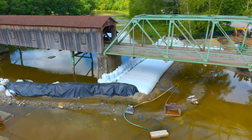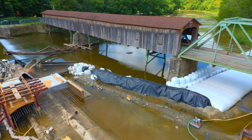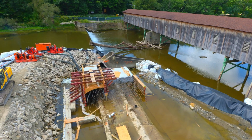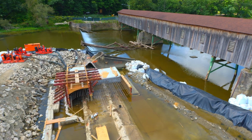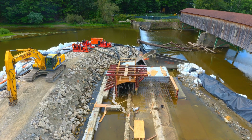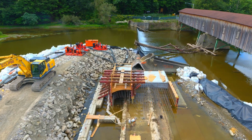They had a huge crane in here when they were cutting up the old dam in sections and then hauling it out. That's how they got rid of the old dam, which you'll see here in a section. Here's another look at the rebar and form work that they have, and then they come in here and pour the new structure.